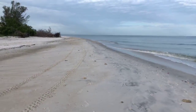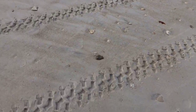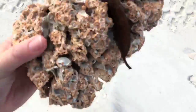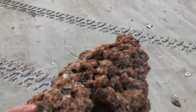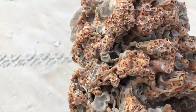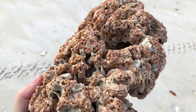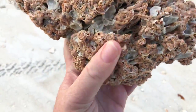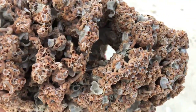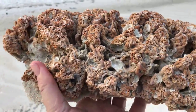All right, I'll see you guys back down there. All right. Good luck. Look at the size of this piece of worm rock down here on the beach. Get this leaf out of it. Look at that. That is one big old chunk of worm rock. Look at that hole right through it. That is a nice piece of worm rock.